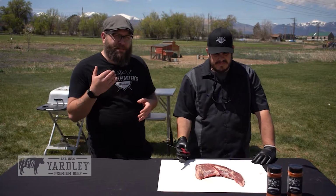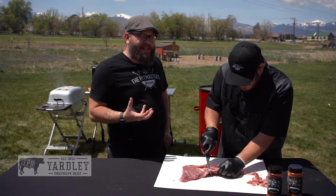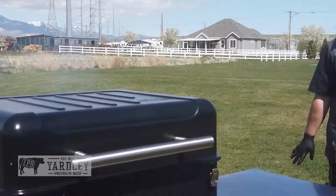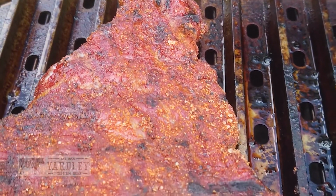Anthony's going to cut this up, get some silver skin and some fat off. There's two different muscles, so they kind of cook a little bit differently. It kind of has the same resemblance as a steak. So we'll do a reverse sear on this, and we'll cook it up to about, depends on what you want. All the way from 120 to 135, you can cook it. If you want to sear it, you can. I personally like the char.